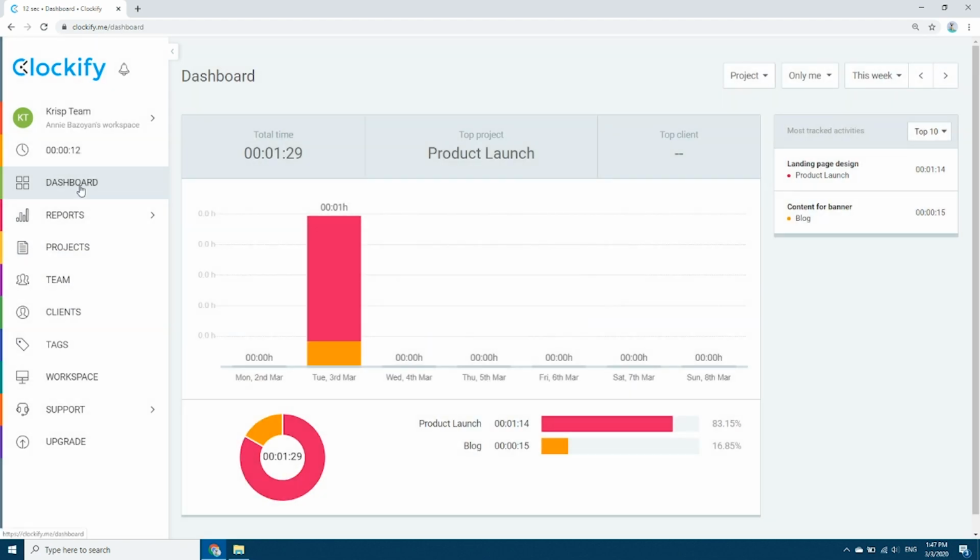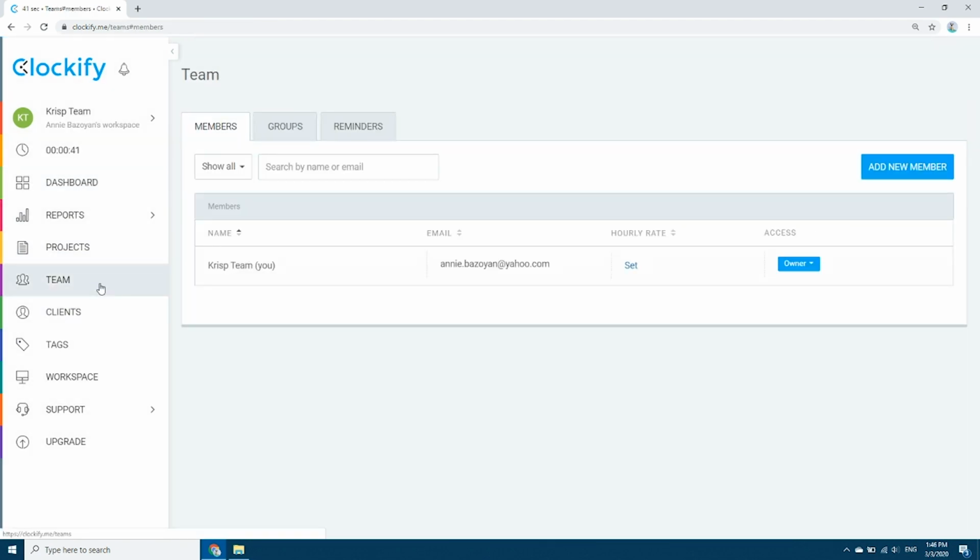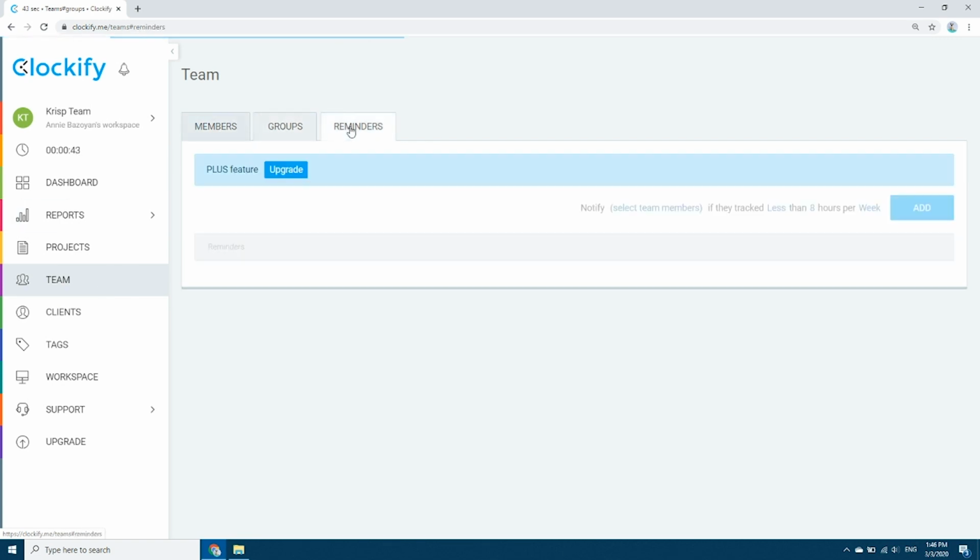You can also invite your team to Clockify if you want to know what they're working on and if they have any available time or not. They can log their time as well, and they can show what they're working on, and you can completely visualize your project from every aspect and from every team member. Clockify is going to help you lots in here.